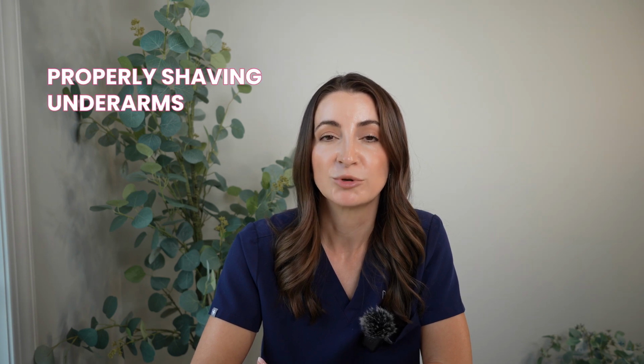Yes, you can use shaving creams. Aveeno's excellent one. Make sure you switch out the razors, and those things will help and shouldn't cause irritation if you're doing it properly. Proper shaving under the arms means you've been in the shower for 5 to 10 minutes where the hair has softened. You have used body wash to wash any residue under the arms. You have a fresh razor, and you have a good shaving cream like Aveeno. If you're doing all those things and you're still developing irritation under your arms from shaving, then laser hair removal.